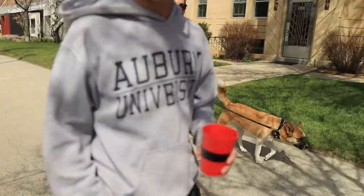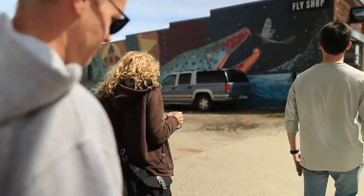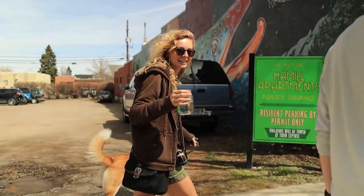Jeff, are you drinking already? No. Come on. Agua. I guess the concept of to-go cups is not a thing that we have at the hostel. These are our to-go cups. Yeah. You're drinking out of a glass jar.